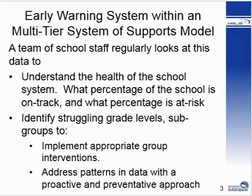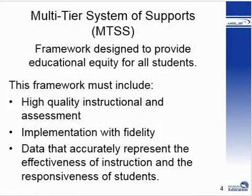Additionally, the school staff use the data to identify struggling grade levels and subgroups to better implement targeted group interventions and to watch patterns in their data that happen from semester to semester or year to year. In this way, the team can consider proactive and preventative approaches to change trajectories and have more students on track for graduation. Recall that MTSS is a framework designed to provide educational equity for all students.